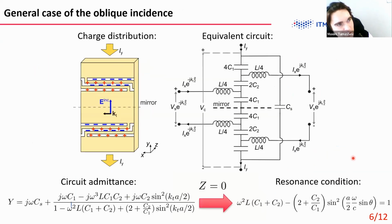So firstly, let me illustrate the operation of the device by illustrating its charge distribution. Let us imagine that we illuminate the device with a terahertz wave, and we will expect this kind of charge distribution along the metallic strips. As you can see, this may be represented as small capacitances, actually.